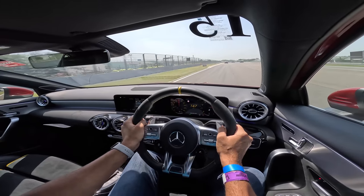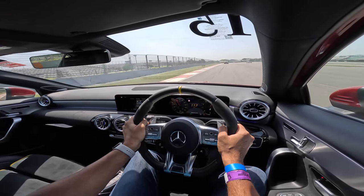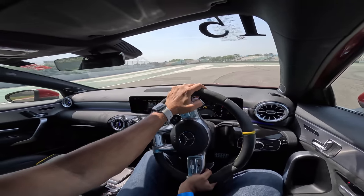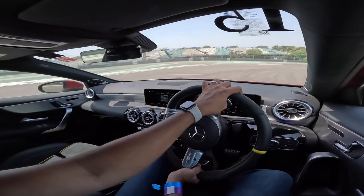I love the sound, it's amazing. Brakes are also very nice and sharp. The problem is that people are driving quite slowly. This car is an absolute hoot. Look at the way it goes.